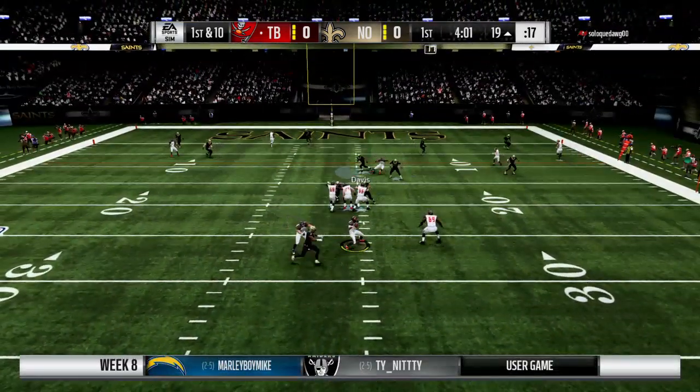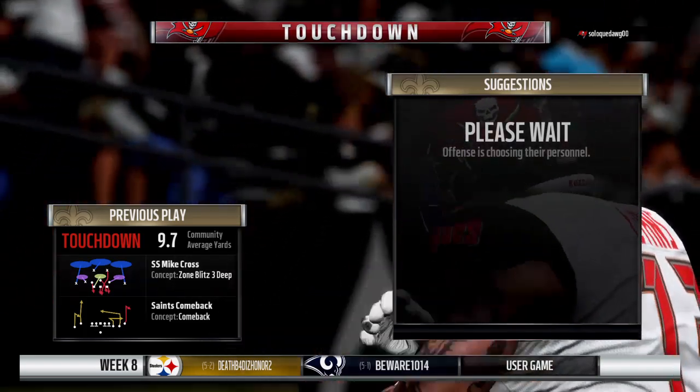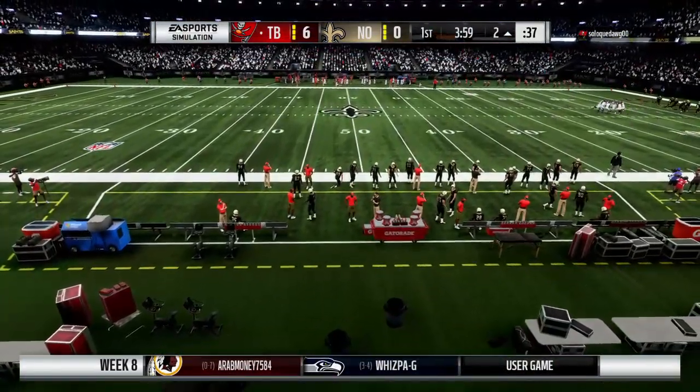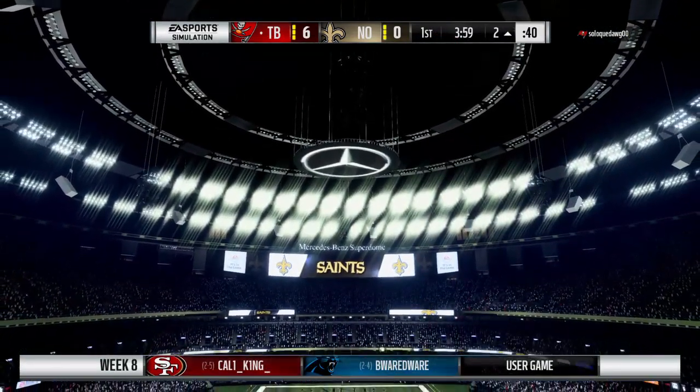From the red zone now, Winston. And Evans hauls it in. Touchdown, Bucs. Mike Evans, his 3rd touchdown now on the year. And the Bucs have taken a first quarter lead.